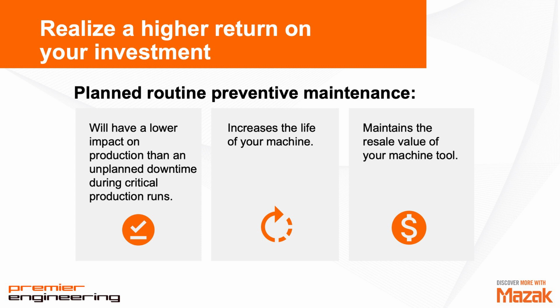Not only does preventative maintenance increase the life of your machine, but it will also help maintain its resale value. There will be a time you will consider selling or trading in your machine. Having it maintained on a regular basis will help you achieve top dollar for your piece of equipment.